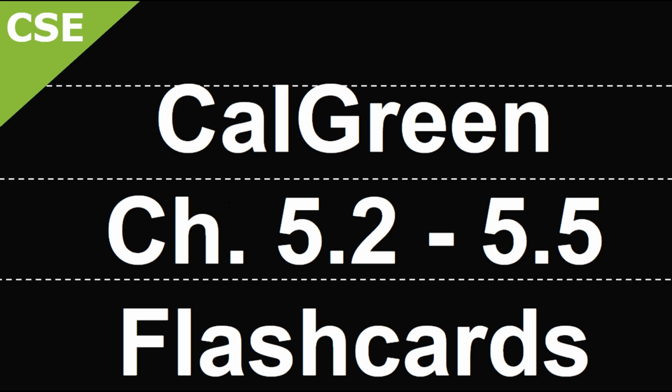Separate submeters must be provided for new buildings or additions in excess of 50,000 square feet. You must install separate submeters for the following: for each individual leased or rented tenant space in a building, projected to consume more than 100 gallons per day. These places include laundry or cleaners, food services, medical offices, or salons.